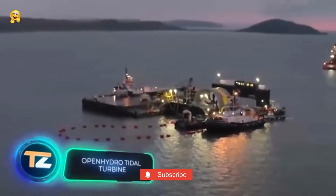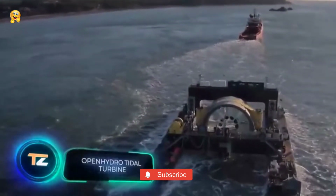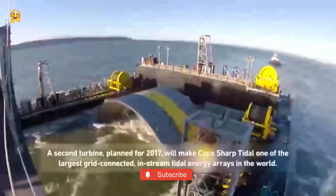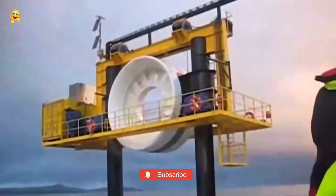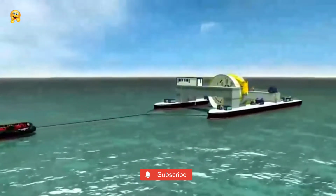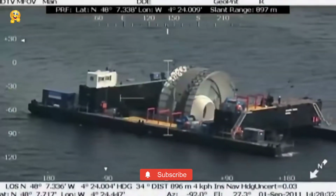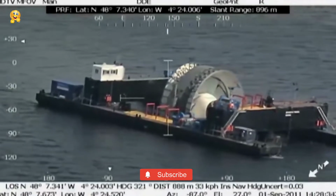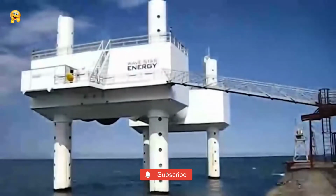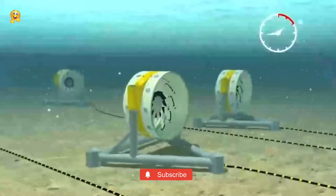Open Hydro Tidal Turbine. This is the largest tidal power plant in North America, which was put into operation in November 2016. It's a joint project of the Irish company Open Hydro and the Canadian company Emera. The plant is located off the coast of Canada, and it generates electricity for Nova Scotia. The structure is striking in its scale. It stretches to the height of a 5-story building and weighs about 1,000 tons.